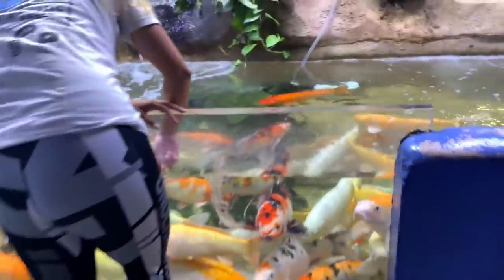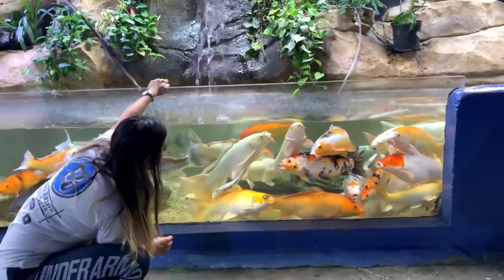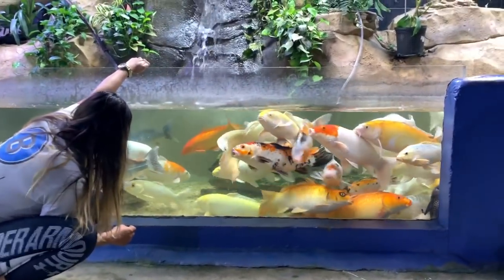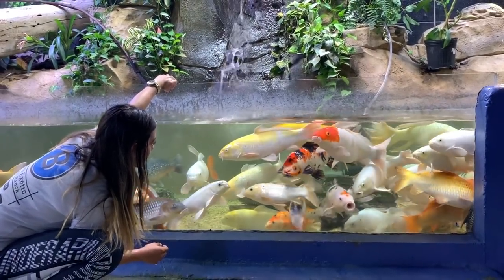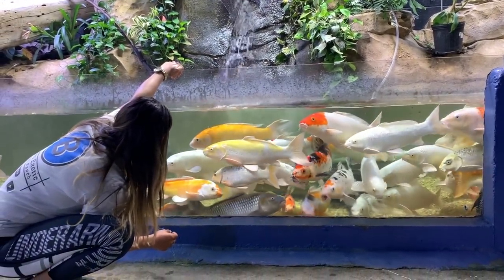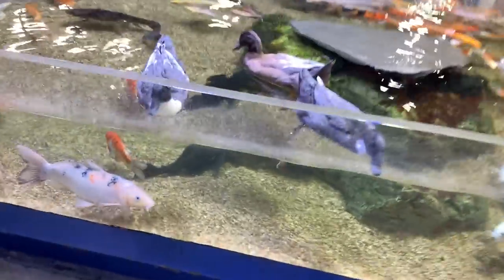Big one. Look at that. Take a step back though, Lily. Enjoy that for a moment. Look at that. This is wild. This is amazing. What an aquarium. Wow, this is so cool. Let's go ahead and see what else is going on. Look at this. Look at these koi.